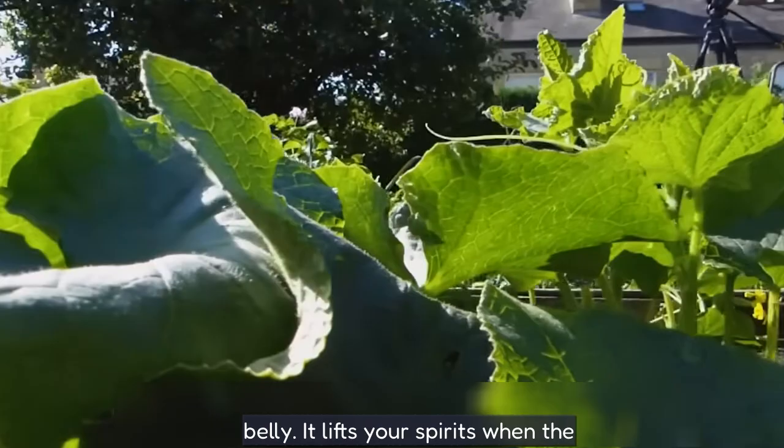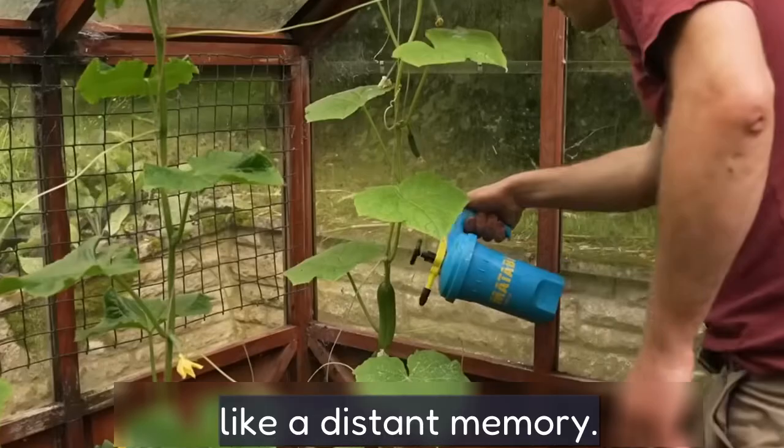A shelf lined with jars of home-pickled cucumbers does more than fill your belly. It lifts your spirits when the fresh food is gone and variety feels like a distant memory.